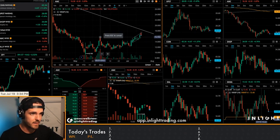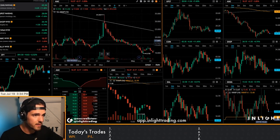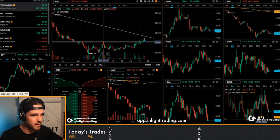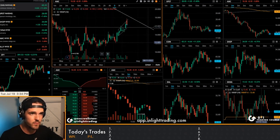We just looked at that. Now we have, I'm just going to draw these out and you can see all the tests: support, resistance, support, kind of a supply and demand zone here. Clear resistance, clear as day, clear resistance. And then we blew through it. So we have a strong support level here.